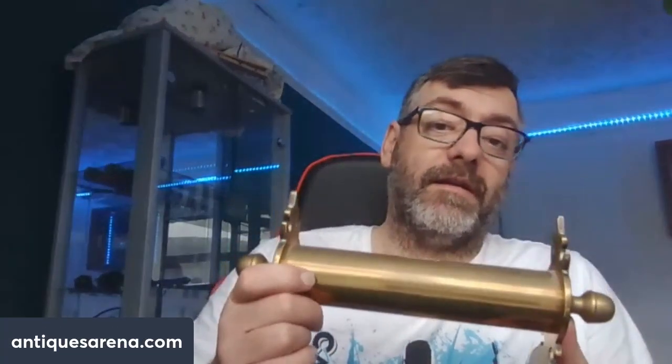And this cost me a whole £3. And genuinely, I'm not lying. Brass is at about 250, 280 a kilo. There's got to be 2 kilos. There's about £5 or £6 of brass. And they sold it to me for £3 for a trench art money box.